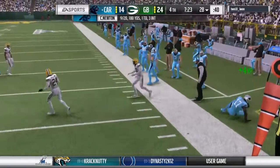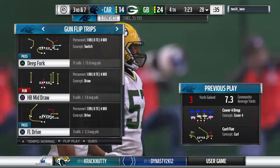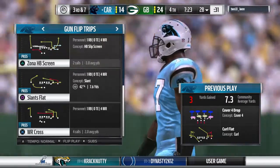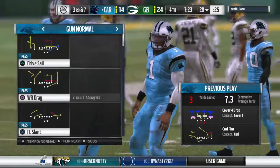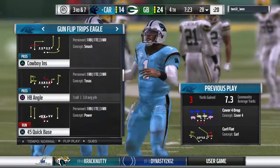And this will complete right side to Funchess. Call it a gain of 3. And that'll bring up a 3rd down. If you're running an out route, it's likely you're going to end up near the sideline. And what did we just see there? Toe tap. You got it. The benefits of practice. Toe tapping, foot dragging, picking it up, and making sure it was a catch.